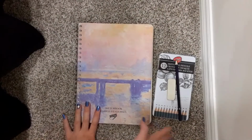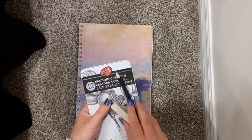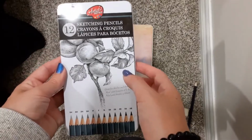So here's my little setup here. I'm quite proud of how I got the camera to stay and everything. I'm using these sketching pencils for the first time. I've never used these. I've had them for quite a while. I got them for like a birthday or something.